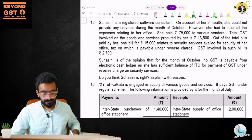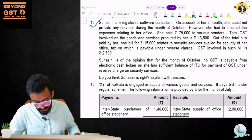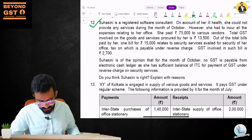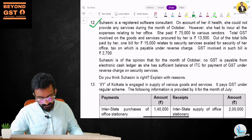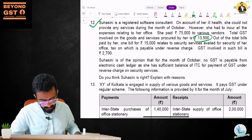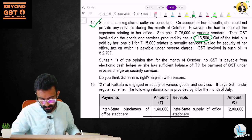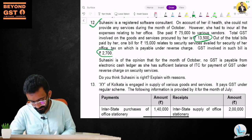Question number 12. Suhasini is a registered software consultant. On account of her ill health, she could not provide any services during the month of October. However, she had to incur all the expenses relating to her office. She paid 75,000 to various vendors. Total GST involved in goods and services procured is 13,500. Out of the total bills paid by her, one bill of 15,000 relating to security services availed for security of her office, tax on which is payable under reverse charge. GST on such bill is 2,700.